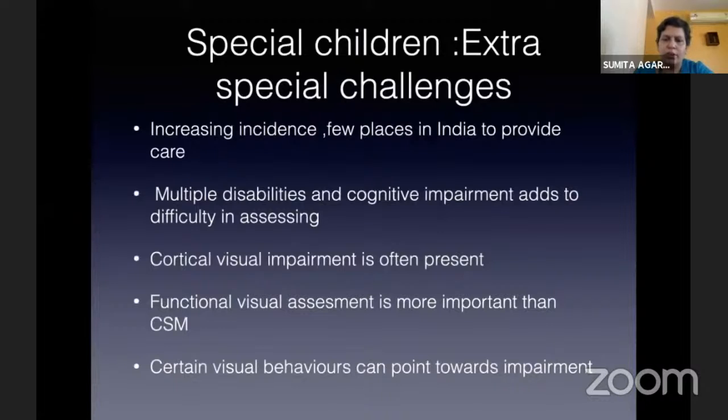Special children are extra special challenges. There is an increasing incidence, ironically, because neonatal care has improved, but not improved as much to give them no morbidities. So while they survive, they often have multiple disabilities, cognitive impairment, and difficulty in assessing. And of course, there are very, very few places in India which provide specialized care.